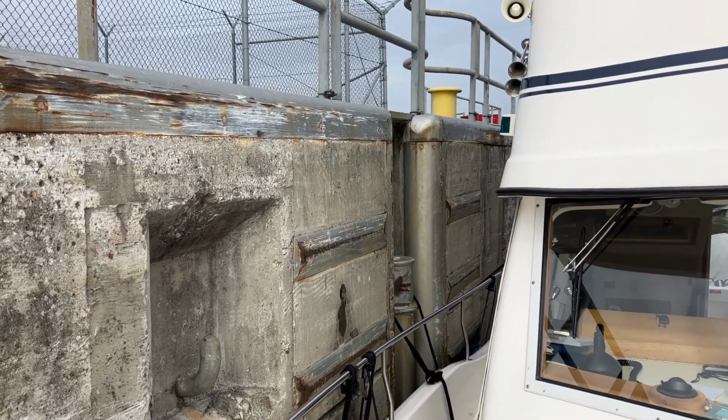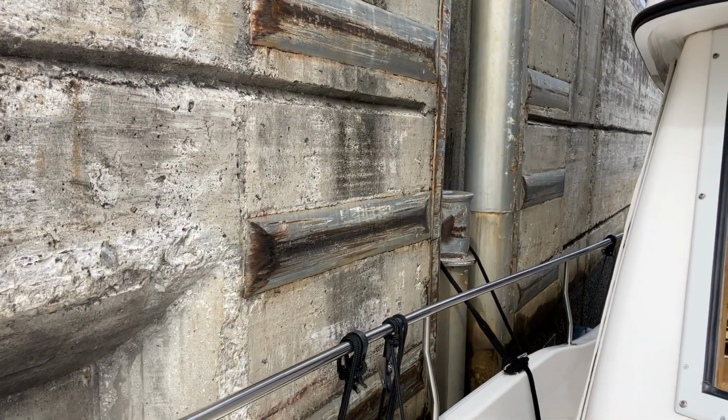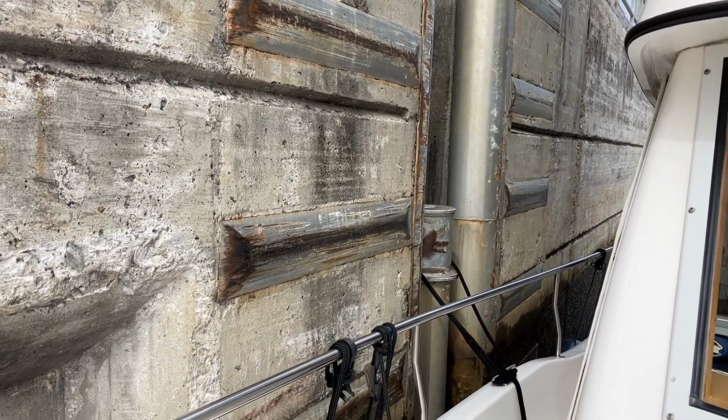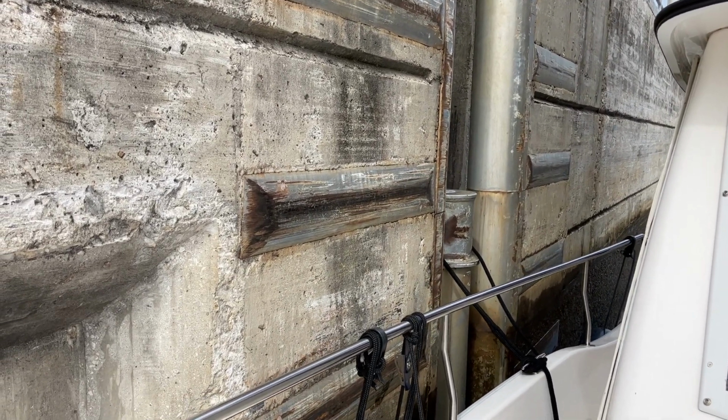That we're going to start lowering. We're going down in the Rankin Lock, and this is our last lock for today. It's not going super fast, but that's good. And the next stop will be, I think it's called Midway Marina, where we're going to stop tonight.